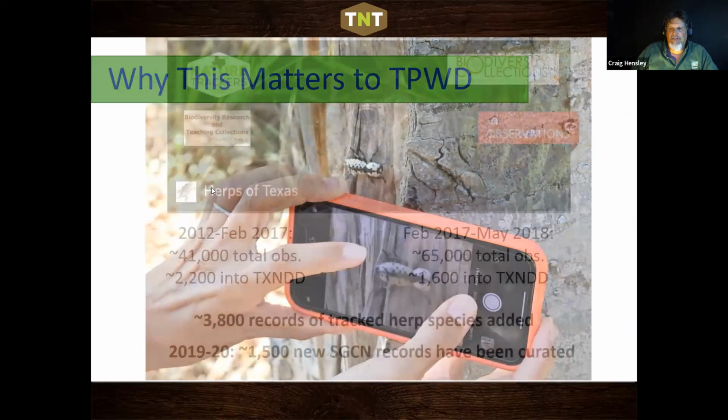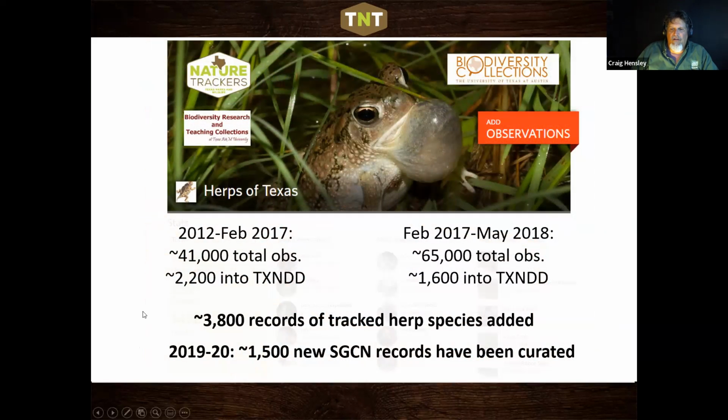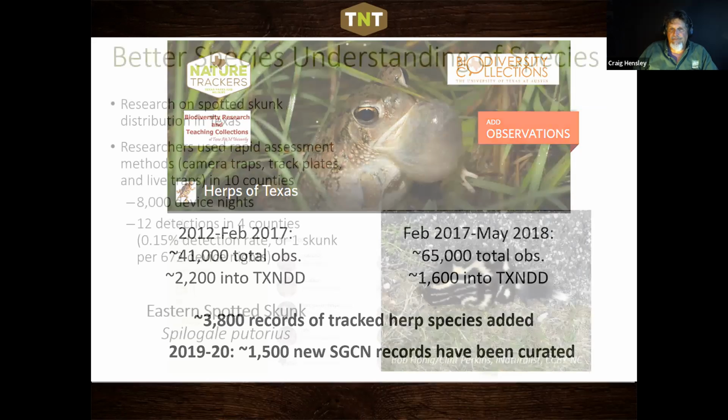So why this matters to TPWD? First of all, over the last several years, if it weren't for iNaturalist, we would have somewhere in the neighborhood of 6,000 less observations of frogs and toads and snakes and turtles and all herps across the state of Texas. 6,000 less than we have now. And that has provided valuable data on the distribution of these often very secretive critters.